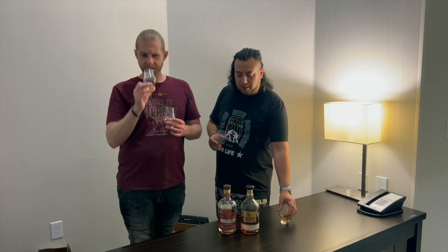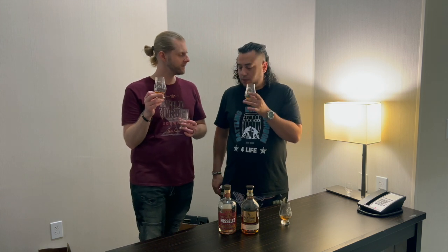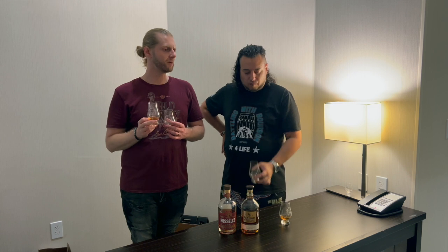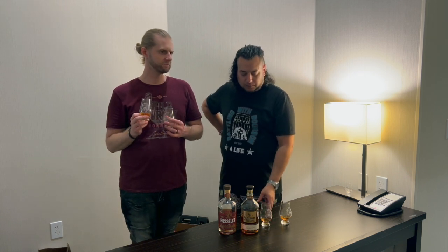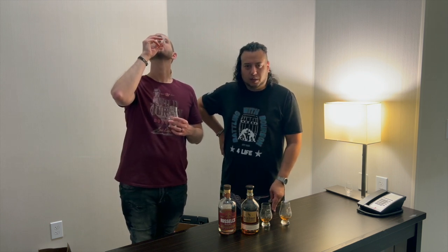It is a little bit lemony. I'm getting a little lemony on the Russell's nose, like a caramel lemon vanilla something.